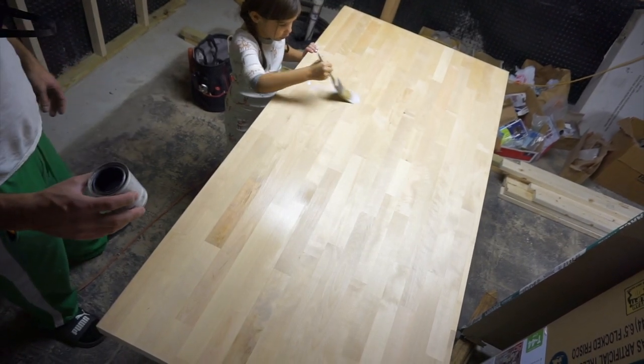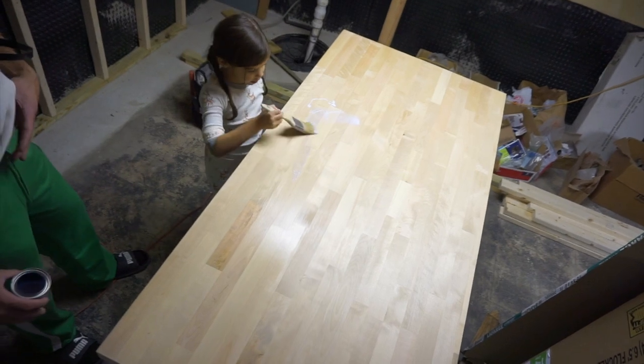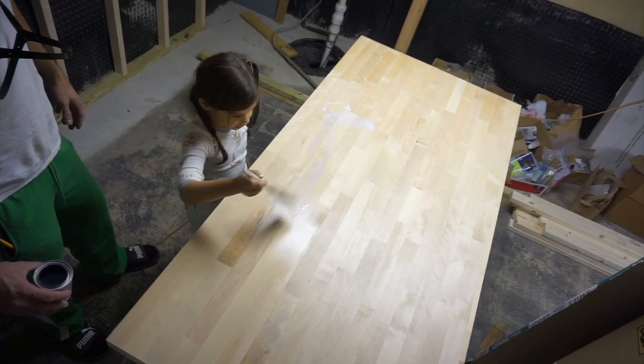Table though. I know. Your hand is on the table. No. Oh, I'm so funny. This is clear. It's like clear nail polish.